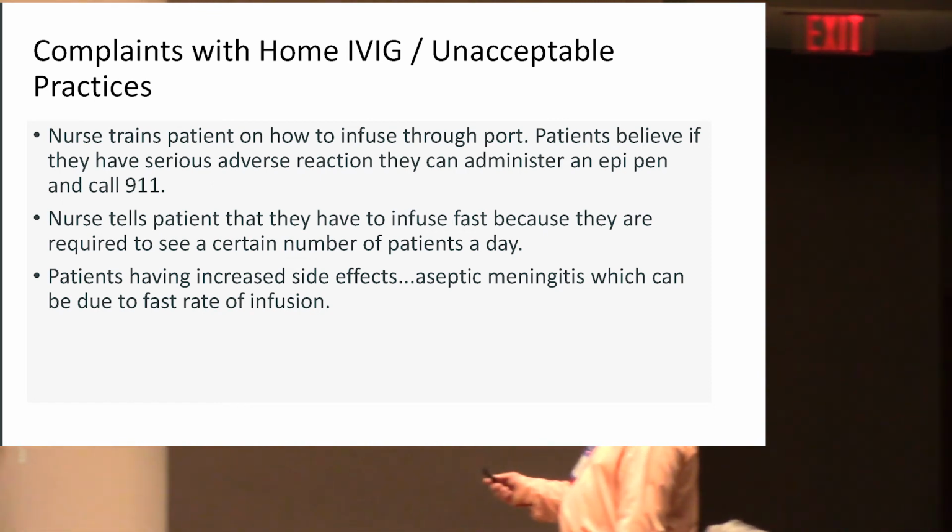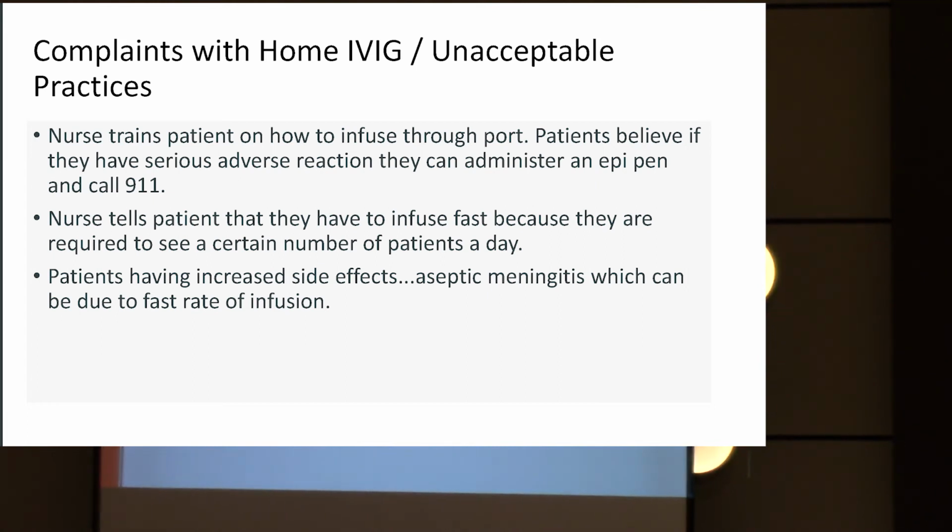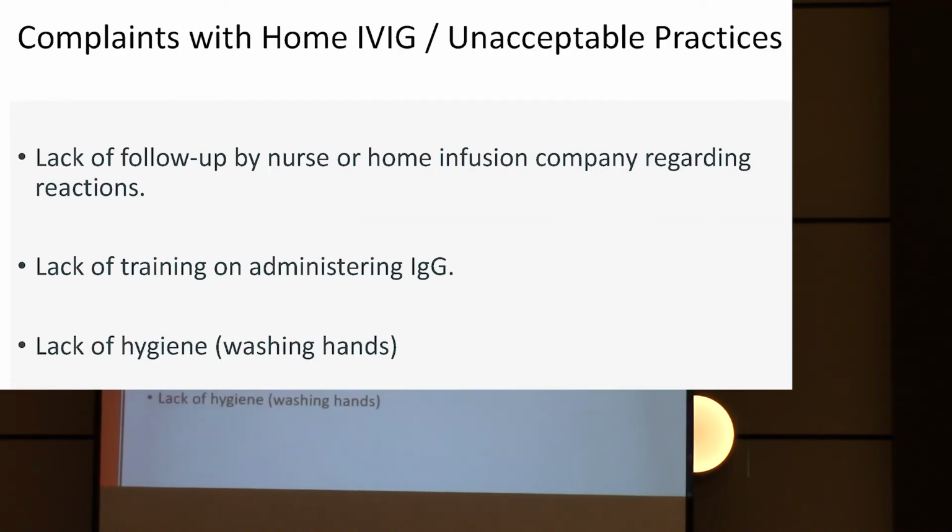And then just a few more things here. Nurses training patients how to infuse through their cord, telling them if you have a reaction, this is what you need to do, I'm out of here. Tells the patients they have to infuse it fast. You know, I've got someone else I have to see today. We have to do this fast. That is not right. There's no reason why you need to suffer for 3 days because we're looking at making more profits and getting another patient infused. Again, we've talked about that fast infusion. And then finally, lack of follow-up by the nursing home infusion company regarding reactions.